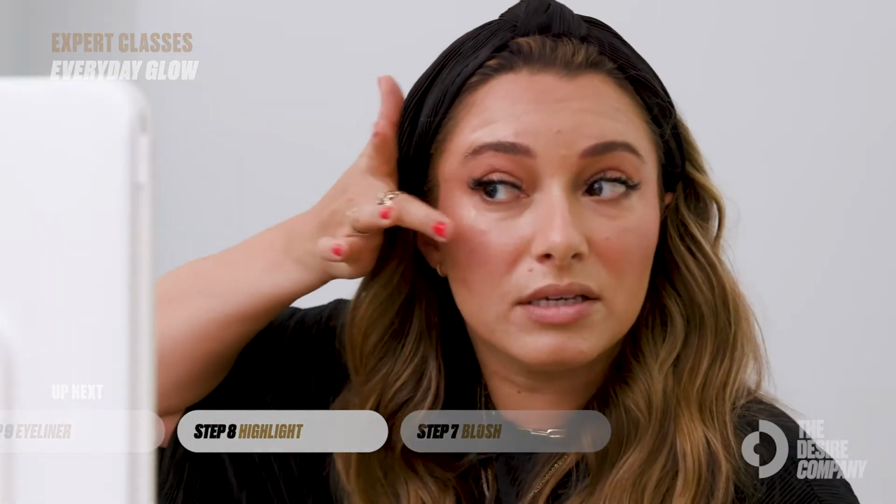Now highlight, you basically want to do the size of your finger on the high planes of your cheeks and just pat it in. You can bring it up into your orbital a little bit below the brow bone, a little bit in the inner corner of the eye. By doing it in the inner corners, you're really gonna open up the eye area.